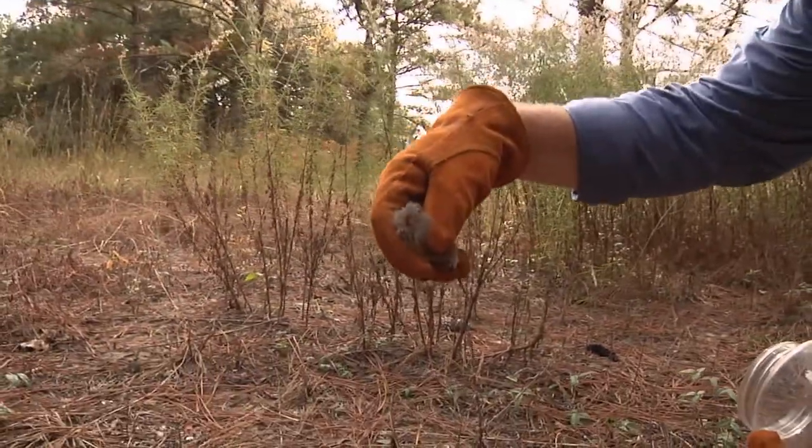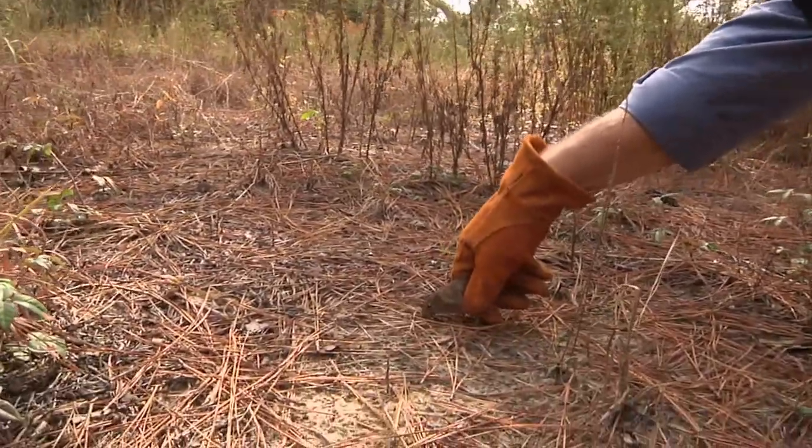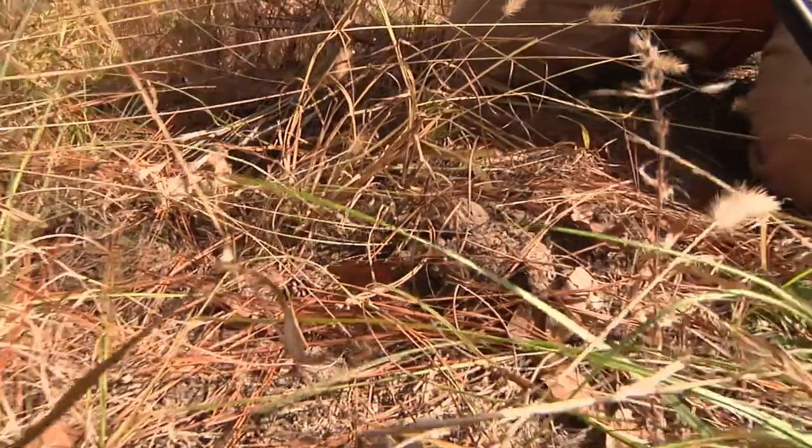And you can see these are really interesting little animals. And I'm gonna set him down right on the ground and he should race off. Okay, so we have telltale signs of another mammal that's coming around here. And I think I just saw some movement.